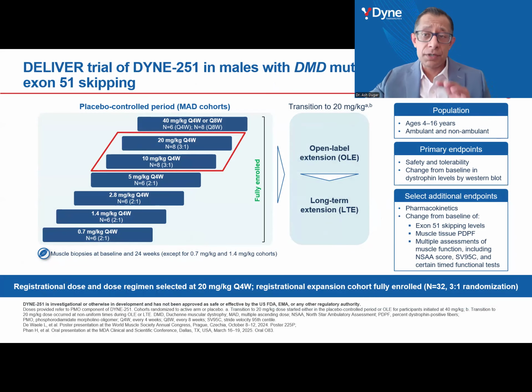So Dyne 251 is currently being studied in the phase 1/2 DELIVER trial in ambulant and non-ambulant males with Duchenne who are ages 4 to 16 and have mutations amenable to exon 51 skipping therapy. A total of 54 participants have received Dyne 251 across 7 doses and dose regimen cohorts in the placebo-controlled MAD, or multiple ascending dose, portion of DELIVER. That's the first 6 months of the DELIVER trial. I'm pleased to say the MAD portion is now fully enrolled. And I will also just point out that the doses you see here on the staircase refer to the PMO component of Dyne 251.